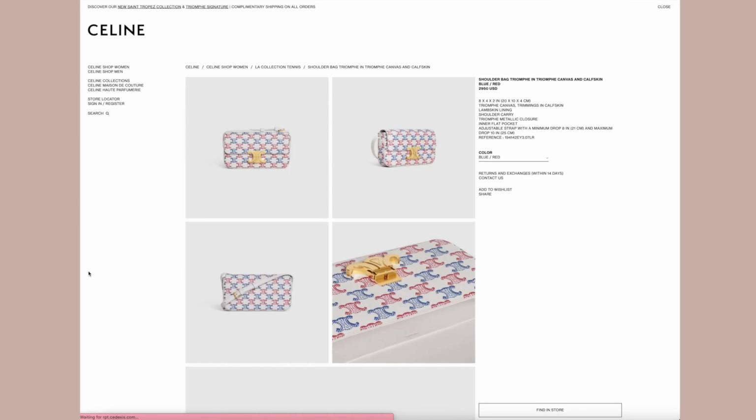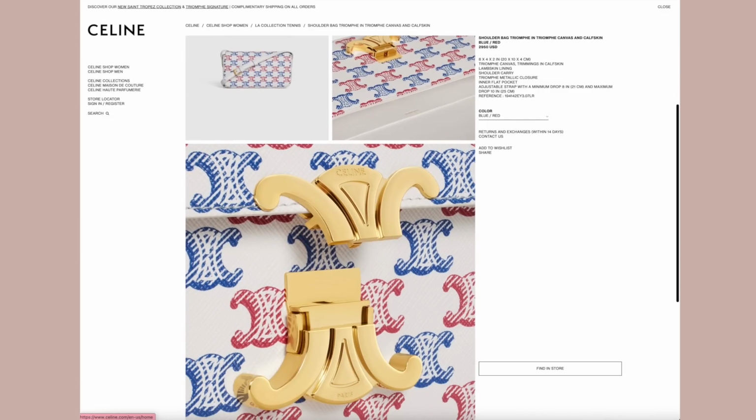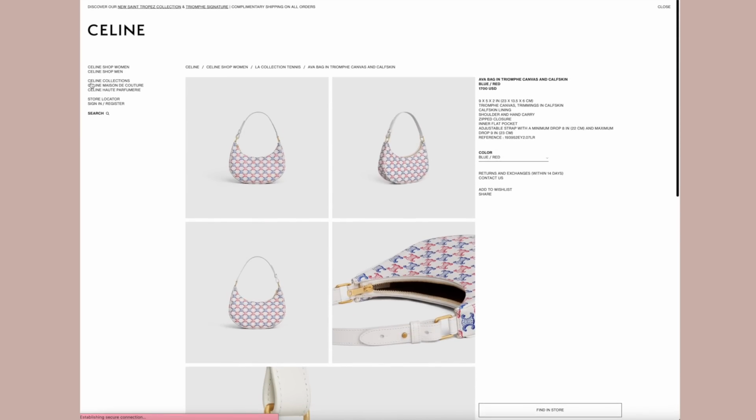But going back to the tennis collection, so they also have some new canvas, the Triomphe canvas. They have this in kind of this red, white and blue 4th of July vibes. So they have this available in the shoulder Triomphe, which you guys know that I love the shoulder Triomphe bags just in general. And then they also have this available in the Ava bag.